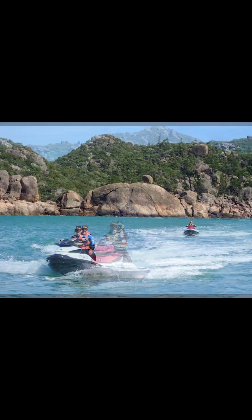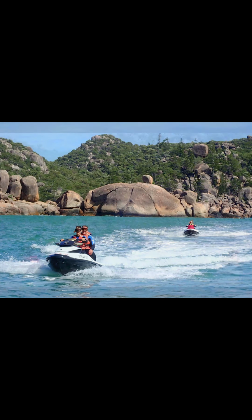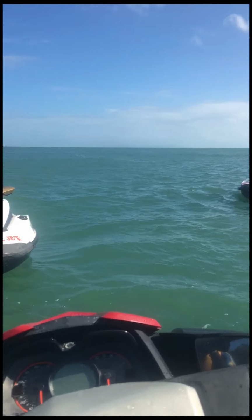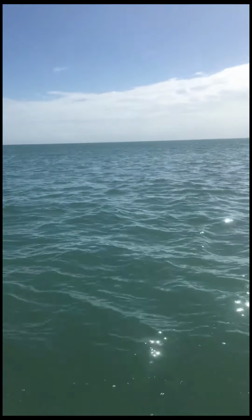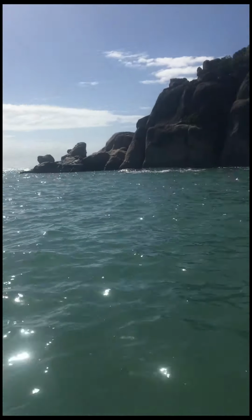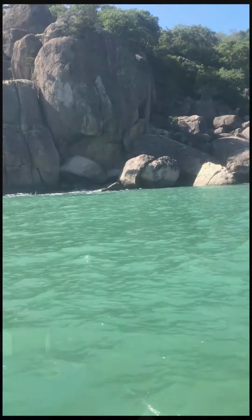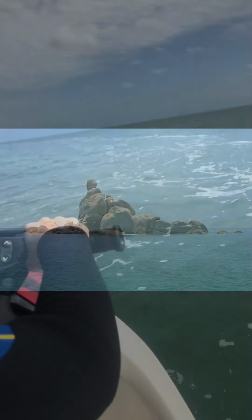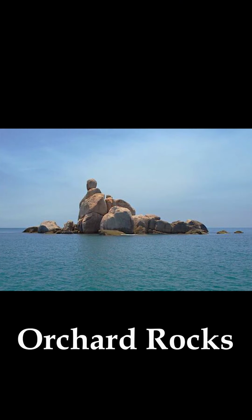After cruising out of Horseshoe Bay and around the point, we arrived at our first stop. Floating between Balding and Radical Bays, Peter provided a short history of the formation and discovery of Magnetic Island. Giving us the opportunity to swap around as drivers, we were off again, cruising past the picturesque Orchid Rocks and heading out for a bit of offshore action.